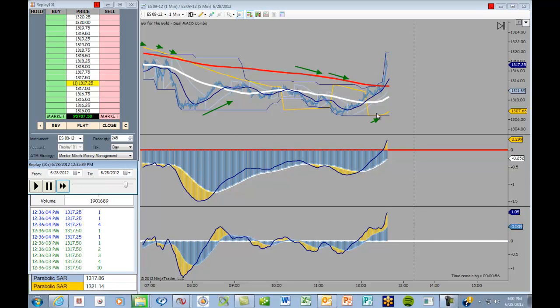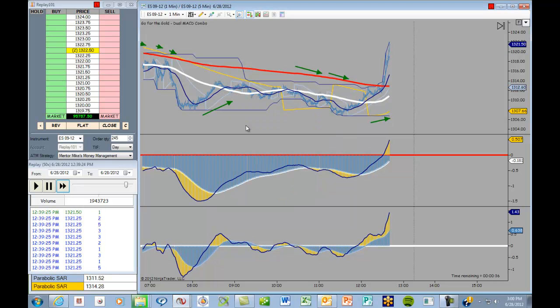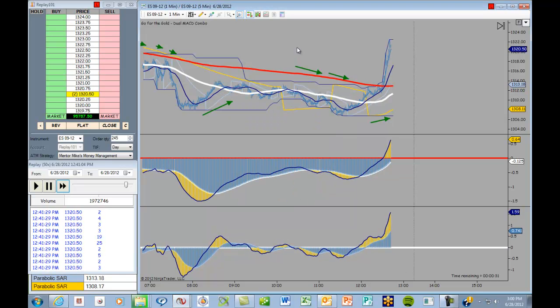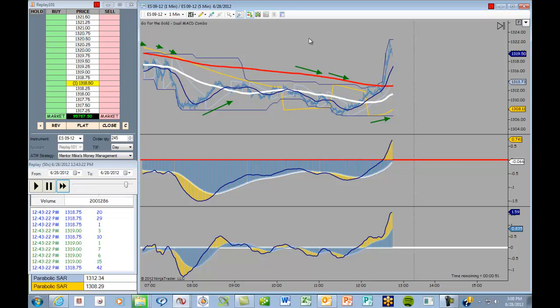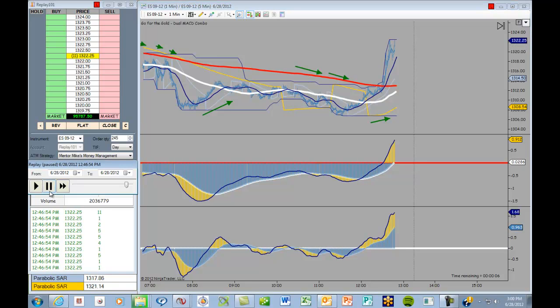All right, all three targets. And it's 1:45. When that price pulled back, we might have had a chance to get long again, but that opportunity has passed. So let's just run out the clock here. I think that's enough for today.